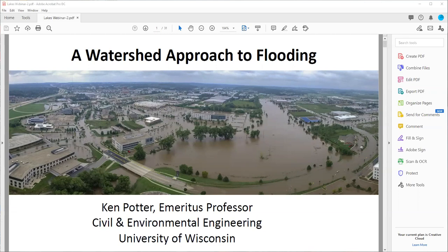This photo was taken from a small camera up on a balloon, and this is flooding that occurred two summers ago, just on the west side of Madison in Middleton, for those of you that have been down in this area. It results from the South Fork of Pheasant Branch Creek, and it was quite extensive. Okay, next slide.